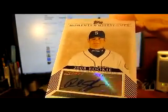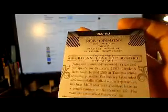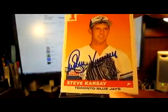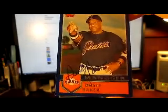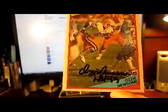Certified, Topps rookie, Rob Johnson. Certification on the back. Shaq, Topps Gold version, black Sharpie. Steve Carsey, number 1 draft pick, score 91, blue Sharpie. Dusty Baker, blue Sharpie, Topps card. Ozzie Newsome, Hall of Fame, 1999 inscription, black Sharpie.